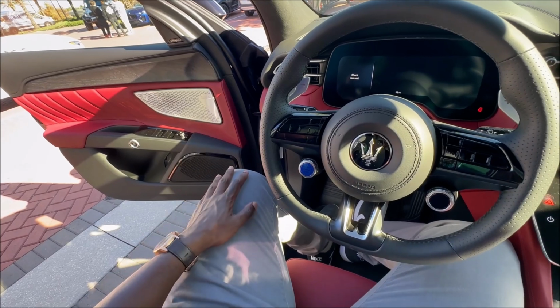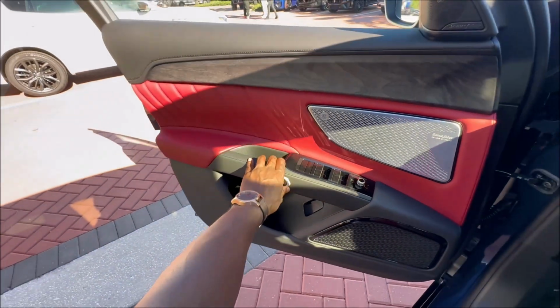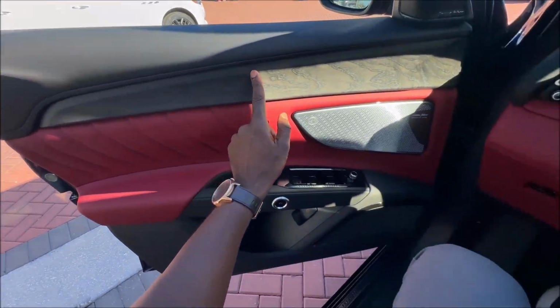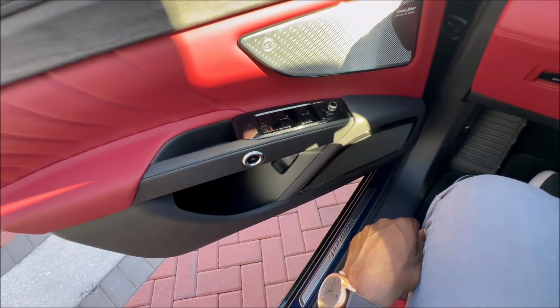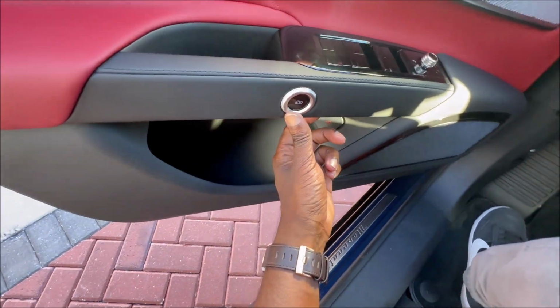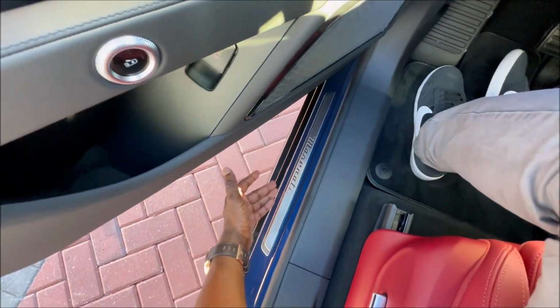So let's talk about the interior of the 2025 Grecale, done in beautiful rosso and open pore wood trim. We have the leather up top done in Nero with the stitching there as well. Aluminum for the Sonos Popper sound system. Gloss black for the window controls, locks, and also the mirror controls with your door release latch here, done in gloss black and aluminum surround, as you guys normally know, and the side sill with the Maserati script there as well.